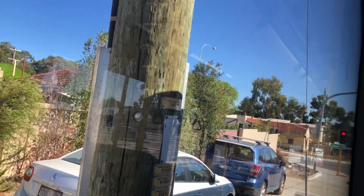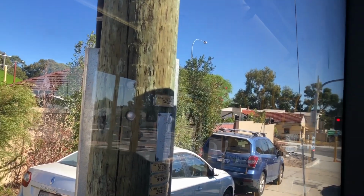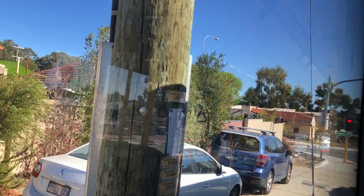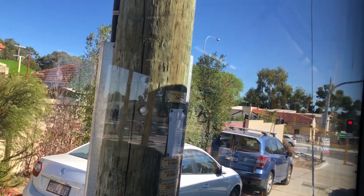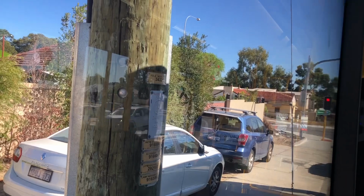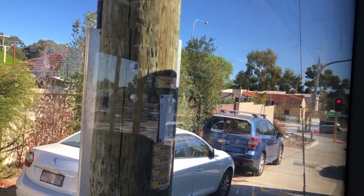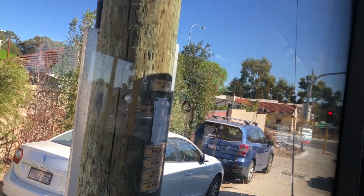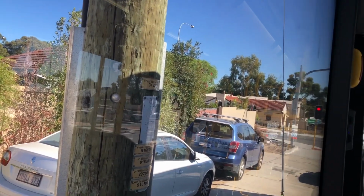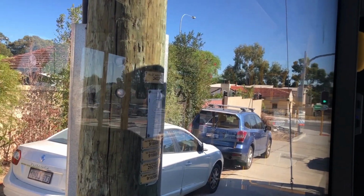But yes, earlier on I said about the 48 deviation getting withdrawn. It will be replaced by the 46. It will do the exact same thing. Instead of taking the 48 path for some of the sections, the 46 will still do the same deviation. It will basically replace the 48 deviation. It will start inside Bayswater, go to Bayswater Station, and then instead of the 48, it will drive the 46 up to Embleton, and then extend to Morley Bus Station, which is going to be so weird.